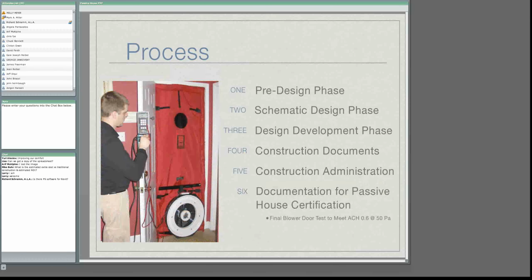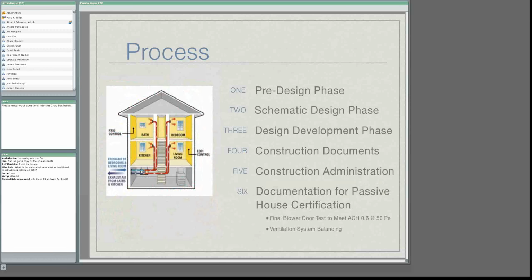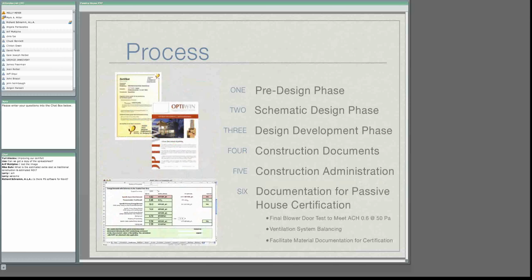And then we will assist with the final blower door tests to meet this 0.6 air changes per hour. Also to balance the system once it's installed, because there's some fine tuning that has to happen. And then we'll assist you in doing the documentation required to meet the Passive House standard, and that's getting some of the information on the windows that were used and insulation, and then also submitting the final spreadsheet to the Passive House Institute, because they have to examine it as well to verify that your calculations are correct.